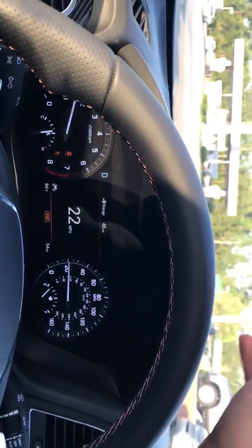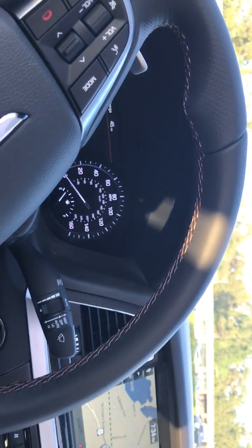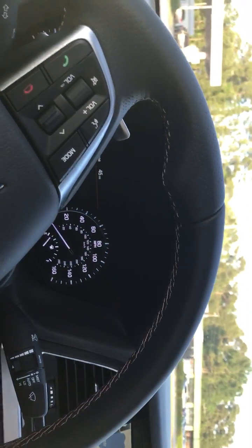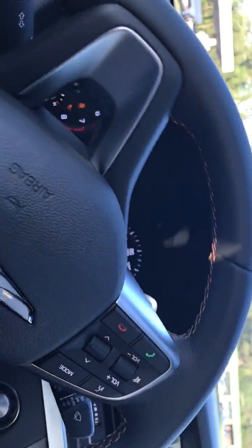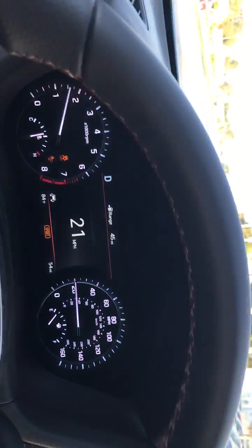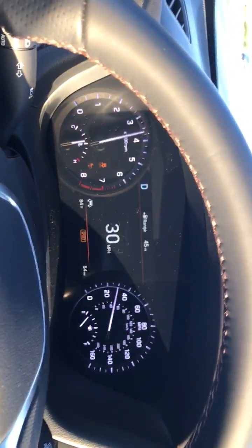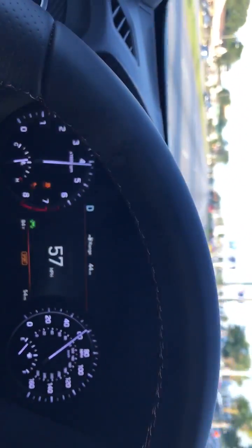Alright, so we're gonna get up and go. I'm gonna take this bad boy on the highway because I'd like to get it up to speed. Close the sunroof so we don't hear it too much. Alright, so we got traction control off. We're gonna get out here in the middle lane, and I'm gonna floor it. And it gets up and goes.